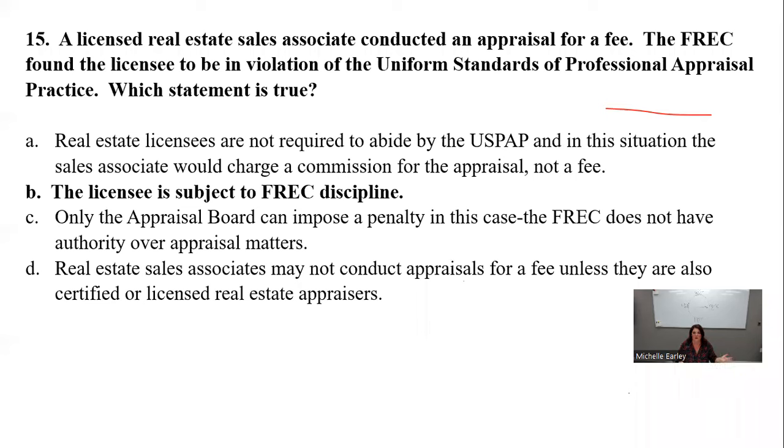You say, well, why is that tricky? Of course it's tricky. It's the state exam. It's the 6th hardest test in the country. It failed 25,000 people last year. It's a really tricky test. So listen to it all the way through. If I asked you as a sales associate, can you legally perform appraisals? You would say, yes, I can.